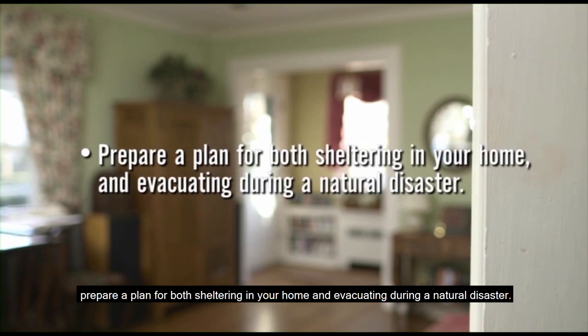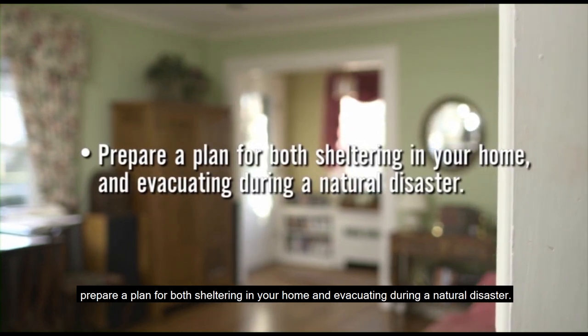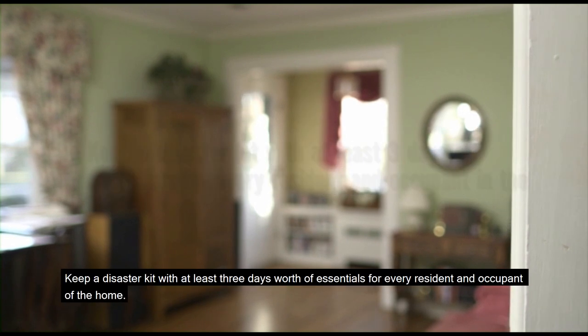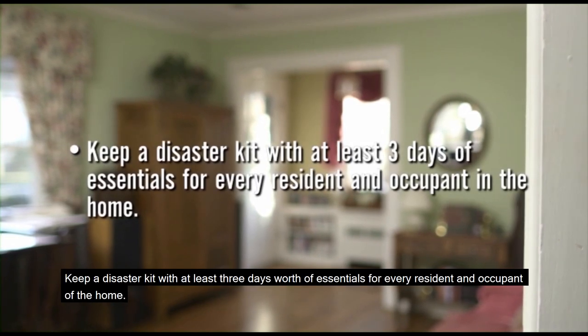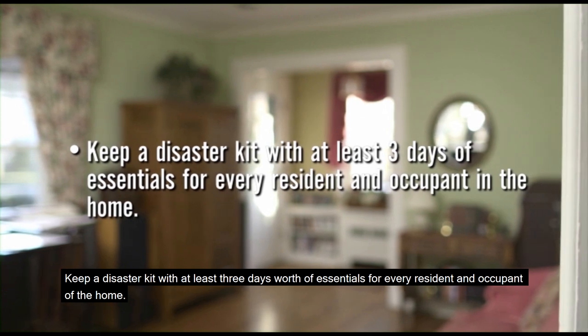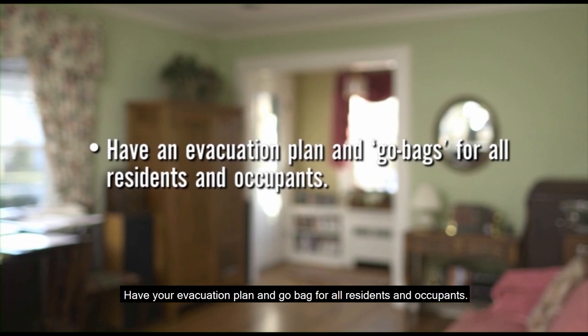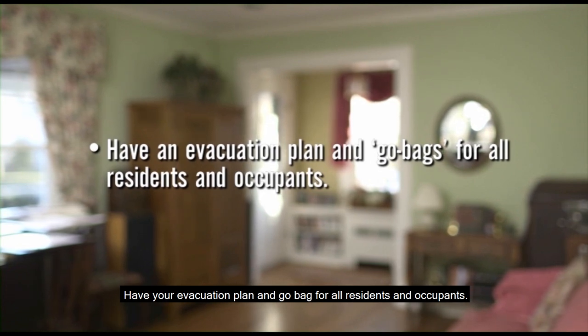To review, prepare a plan for both sheltering in your home and evacuating during a natural disaster. Keep a disaster kit with at least 3 days' worth of essentials for every resident and occupant of the home. Have your evacuation plan and go bags for all residents and occupants.